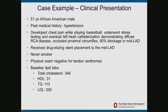Unfortunately, at the age of 51, he developed chest pain while playing basketball. He underwent extensive testing, including catheterization, and was found to have very diffuse extensive coronary artery disease and required getting a drug-eluting stent here at the Ross Heart Hospital. Now, he had never been a smoker, but still presented at 51, early onset for a male for heart disease. His physical examination from head to toe really didn't show any physical findings of FH. Sometimes you can see cholesterol deposits in the eyes, on certain tendons throughout the body. He did not have that, which is one of the markers to meet diagnostic criteria based on clinical findings.